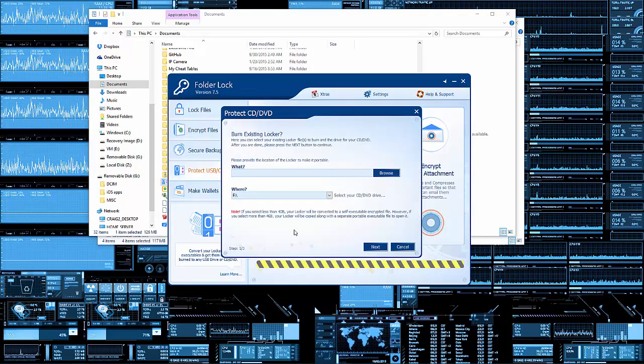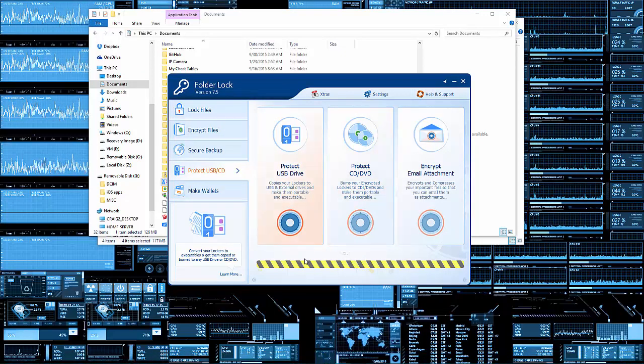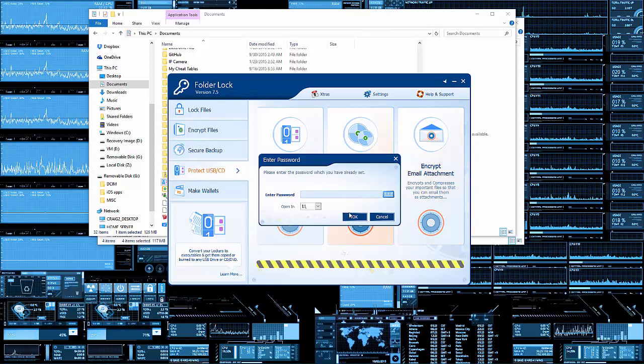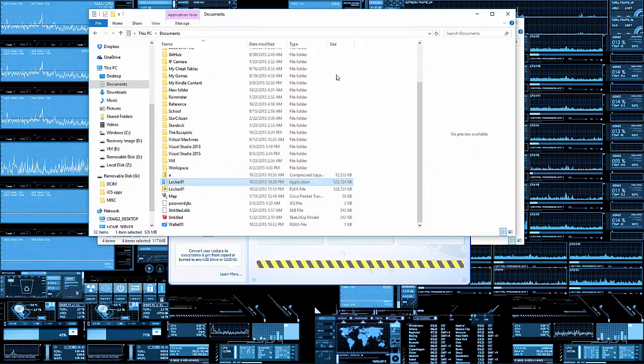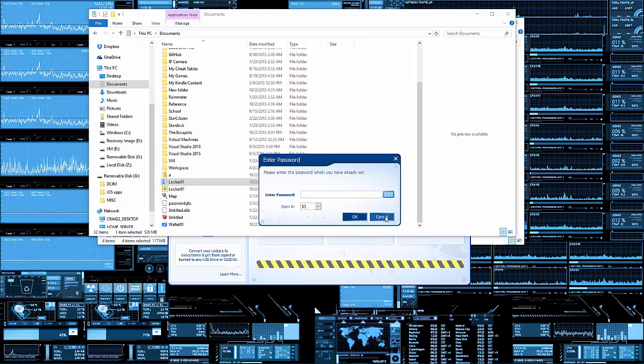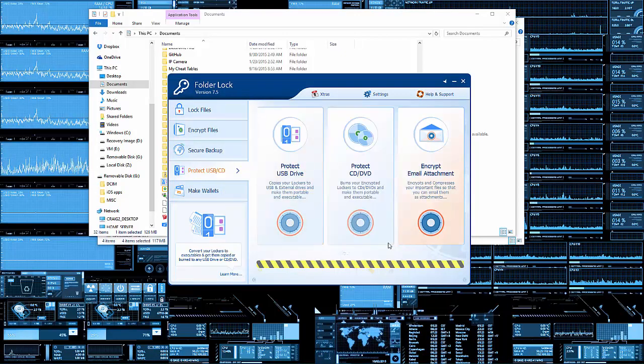And basically, as you can see here, just wait a second or two. And yeah, my Avast was actually giving me false positives on this. But as far as that goes, you can see that it opened up a brand new program, and I can put in the password here and unlock the locker that I placed within the executable.